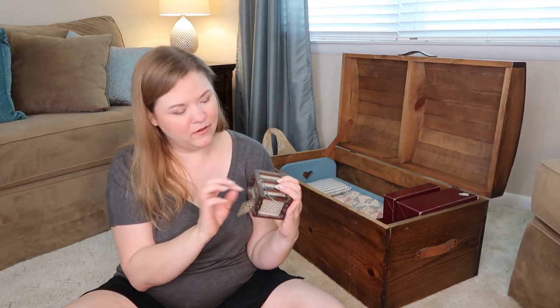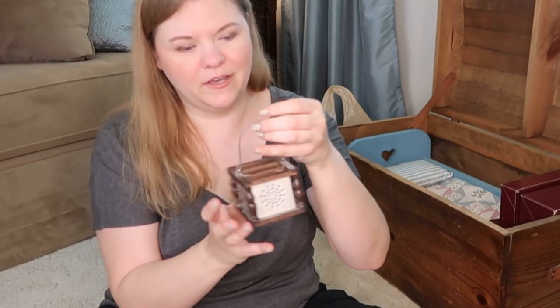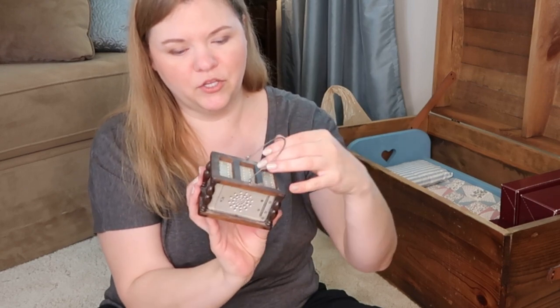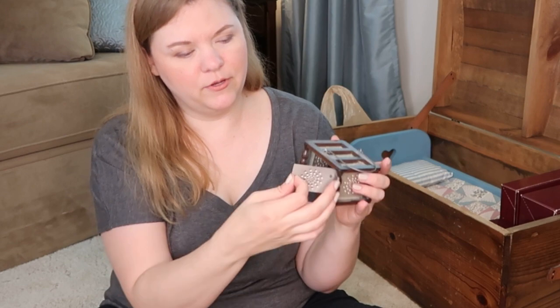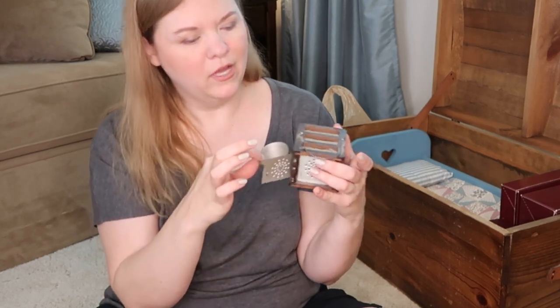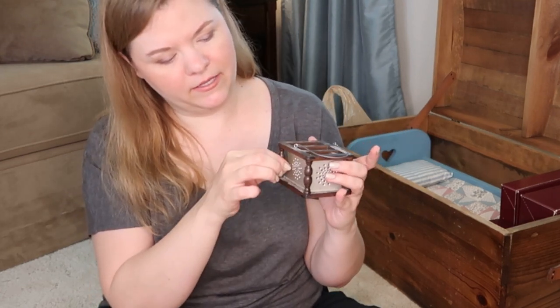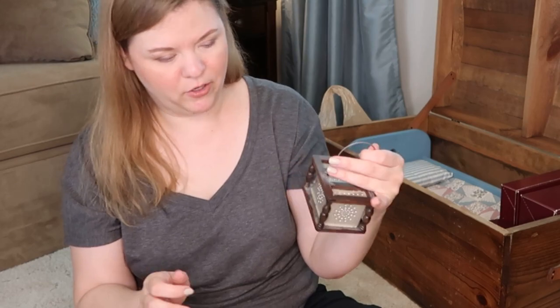I think this must have been from her winter story, and it's a kind of tin with little tin punch designs and a wood box, and you can open the door, and inside is this metal bowl. I'm thinking this was something where they might have put hot coals inside here, and that kind of locks shut even, and I think it would be like a little heater for them in their house maybe, or by their bed.